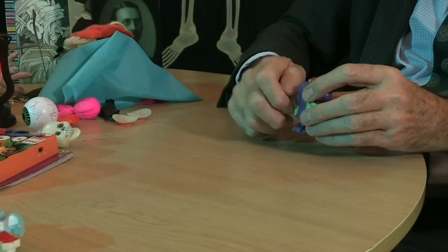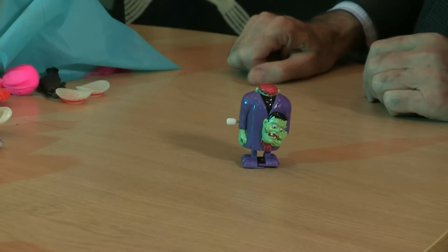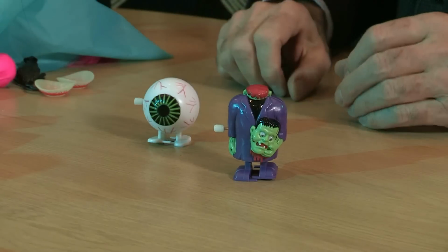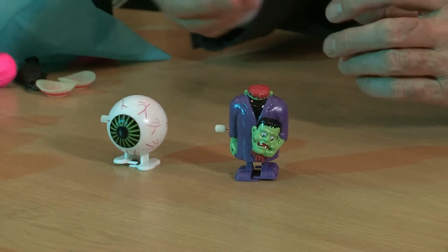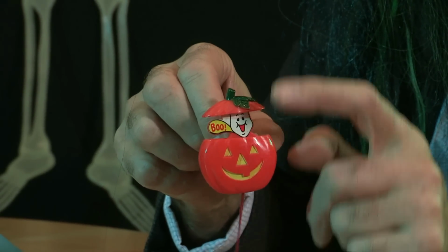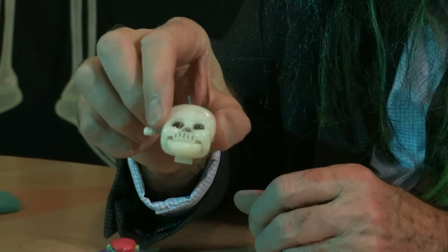For instance, here's a little walking monster with a head underneath his arm. That's a suitable place to have a head, isn't it? One eyeball coming up behind Frankenstein. Here's a cute little Japanese thing which you put on your lapel when you go to a Halloween party, just a little pumpkin that pops up and down. I think it's very cute. Hardly frightening even. And a little skull that chatters to you on the table.